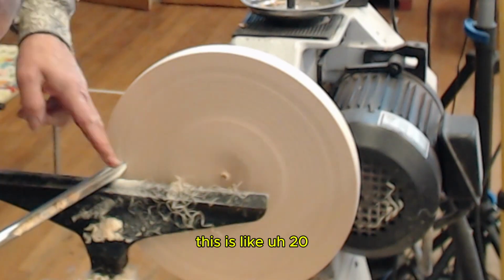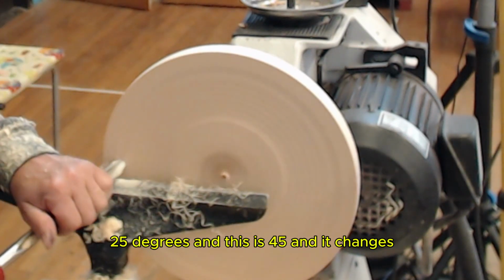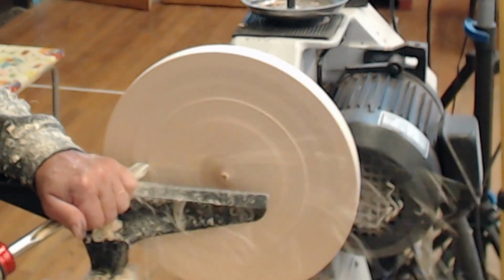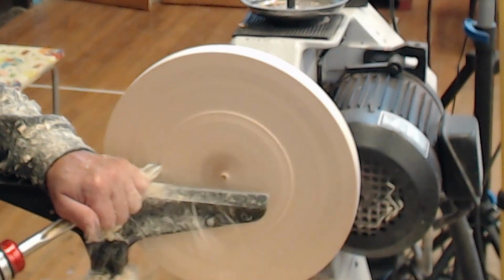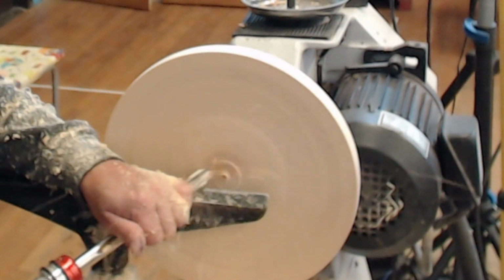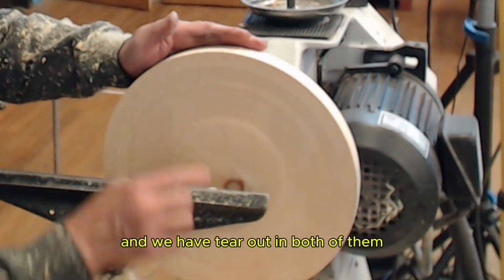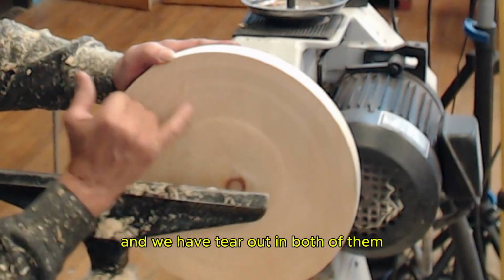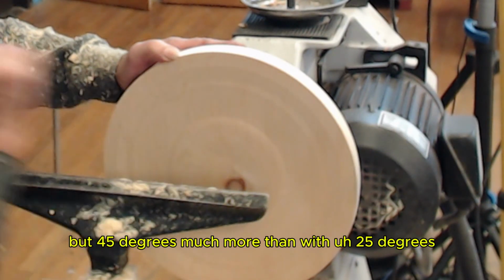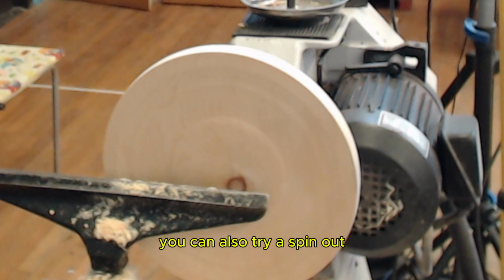This is like 25 degrees, and this is 45, and it changes. This is 45. And we have tear out in both of them, but 45 degrees much more than with 25 degrees. You can also try a spindle gouge.